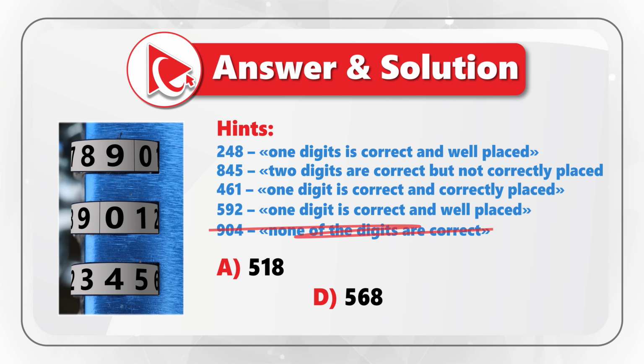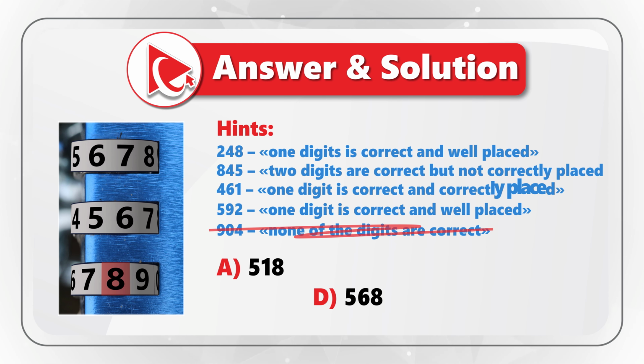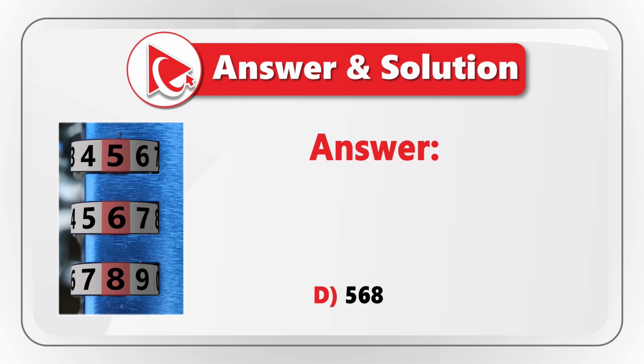If we look through the remaining 4 hints, we learn that in hint 1, where digits are 2, 4, 8, only one digit is correctly placed, which is digit 8. In hint 2, 2 digits are correct, but they're not correctly placed, and they're digits 8 and 5. In hint 3, only one digit 6 is correct and it is correctly placed. And last but not least, in hint 4, digit 5 is correct and it is well placed. Based on this, the correct answer here is choice D, 568.